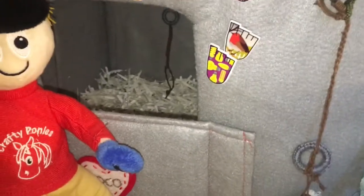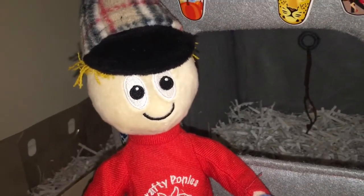We have Coco's stable, and this is his tie-up point and hay net. Freddie does have a hay net, but I'm just refilling it at the moment. His head collar, and here's the gate to it. Here's inside. We have his hay nets and water. Here's a nice tie-up point. Then over here we have the spare stable. Again, there's a surprise coming soon. Hay net. Here is Freddie's stable.